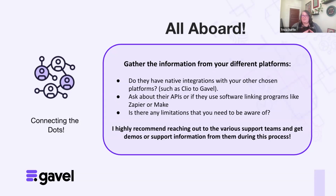That's a native integration, meaning if you have a Clio account and you have a Gavel account, we can push that data into Gavel. However, we do not have a direct native integration back into Clio. That's why we have to use Zapier. And this is because certain companies play well in certain ways. So you do need to ask your different software platforms about native integrations. That's really important to look up and see who they play well with, because that might also indicate who you want to work with. And also ask if they have APIs.